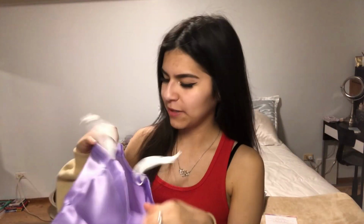Hold on one second. There's actually something else in here it came with. This is so cute. Little thank you card. That's really adorable. Has a little promo and a thank you note. And it comes with a little satin hair bag. That is really cute. It's like a lavender color, which is one of my favorite colors that I've been obsessing over. But yeah, this is really nice.